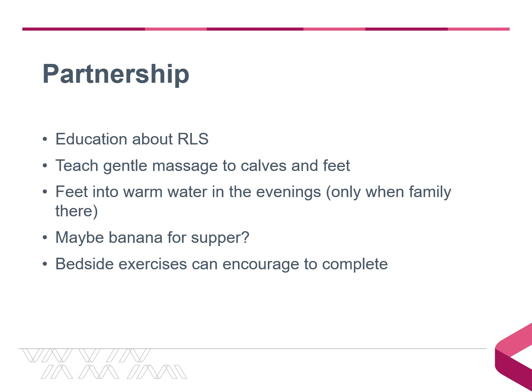So rather than coming in and just not sure what to do or what to say with the patient, this hands-on care might actually be very satisfying and encourage family to come in more often. I don't know, but certainly working in partnership with the family and the patient in RLS is going to be effective.